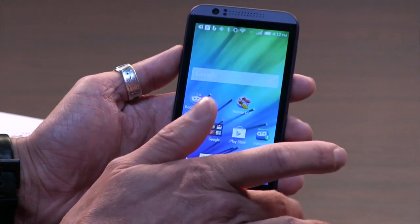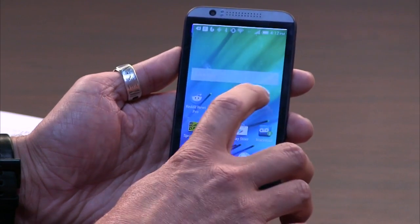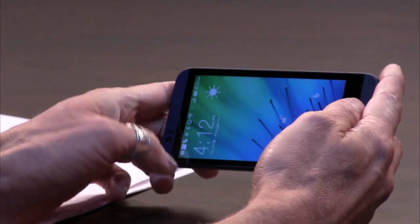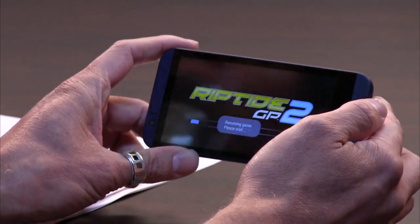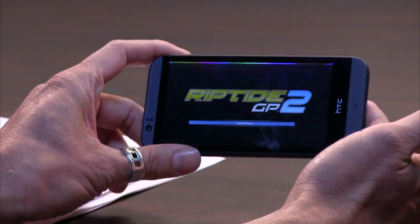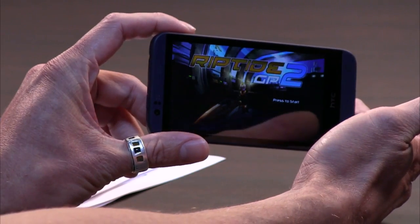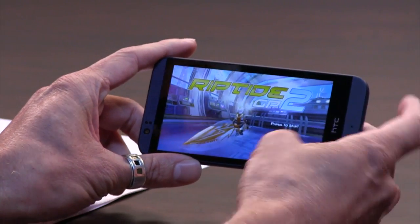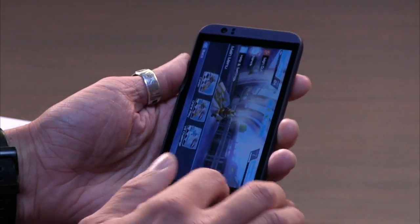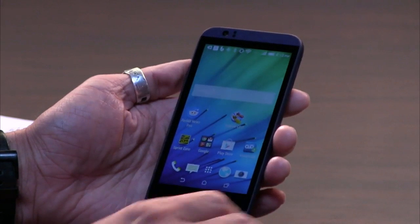Keep that in mind. Also, I was playing Riptide GP2, which is another game I like to do, and it involves moving your phone from side to side in order to steer. And the problem with that is that the viewing angles on the display, see how much that drops out when I angle it? Literally, the screen goes dark when you angle it too much. So keep that in mind. It can play these nicer games, but you're not going to have a great experience doing it because you can't see half the time. So we might as well talk about the display really quick.